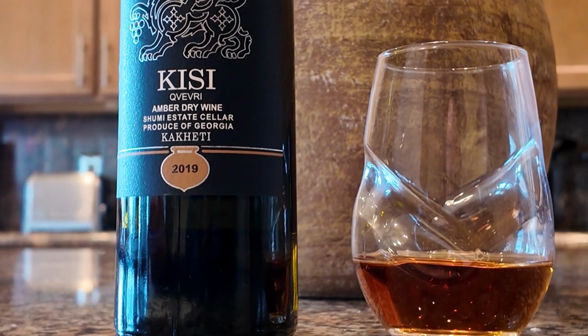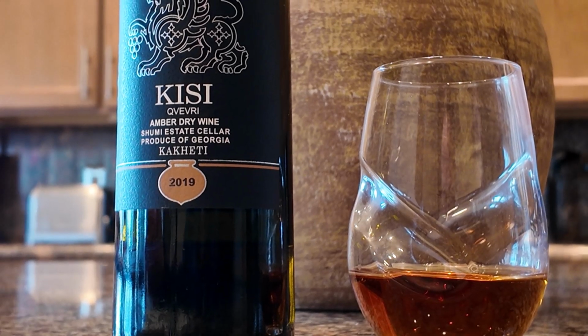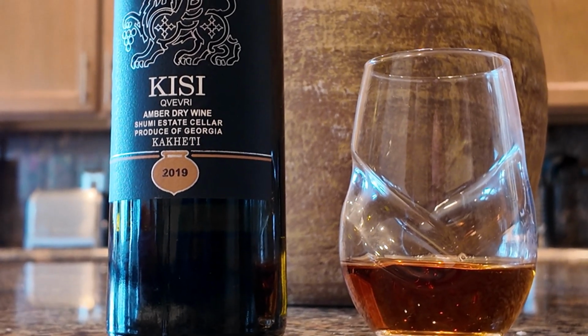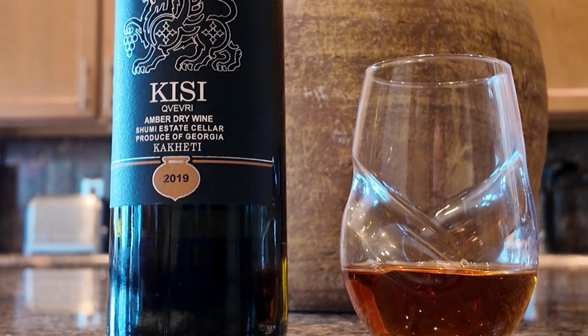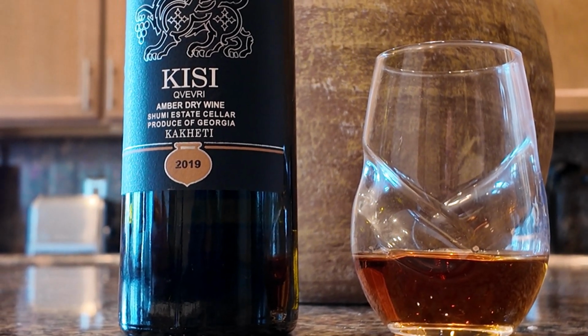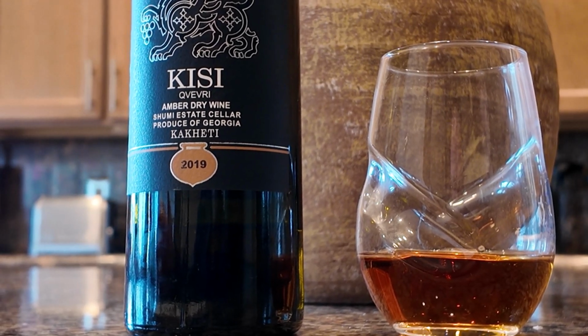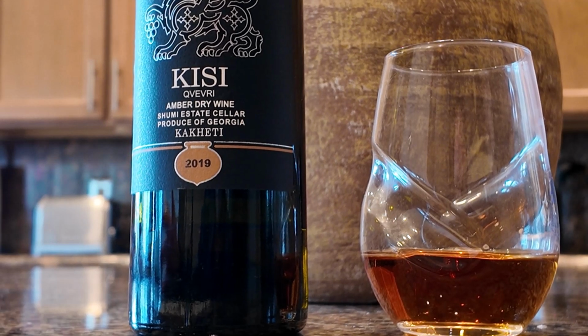I will tell you, this is a wine which the sous chef has really taken to. She has a very different palate to me, by the way, and I talk all the time about how palates can be different with wine, so please bear that in mind. But I give this quite a thumbs up, and I'm not much of a white or amber wine drinker, so just take that for what it is. I like this.